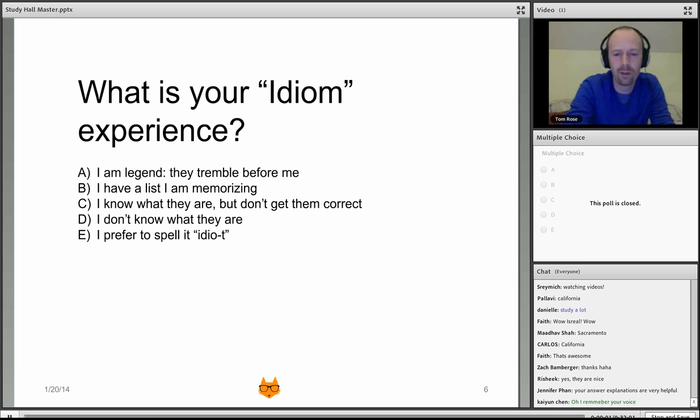Show you a new tool. There is a multiple choice poll on the side of your screen, which we'll be using as we go through the session here. So read the options down here on the slide and pull in that multiple choice poll.